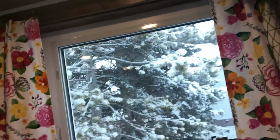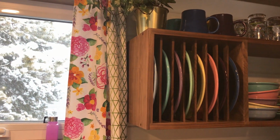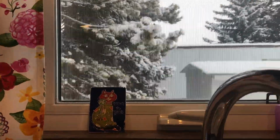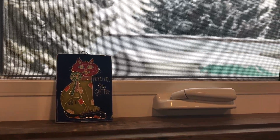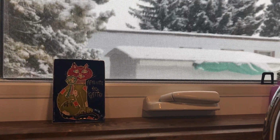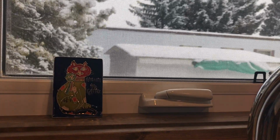I also have this great little window above my sink. You'll see that it's very snowy out there. It is Calgary, it is Canada, so it is cold. But it's nice and cozy in here. And I have this really cute little ornament, I guess, that my best friend brought me back from Italy. It says Attente al gatto, which means beware of cat. And if you saw my cat, you would know you have nothing to worry about. She's basically just a little pillow.